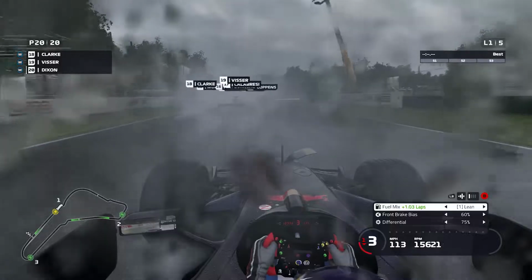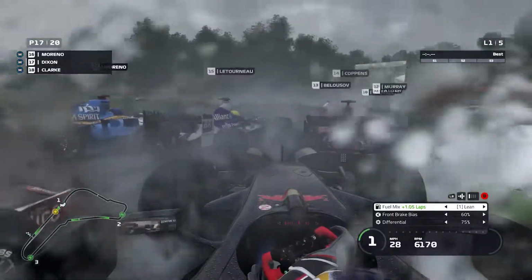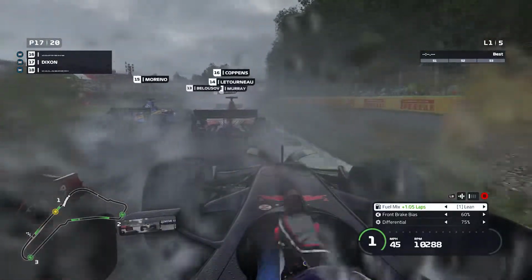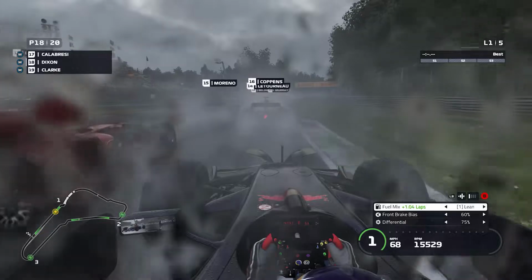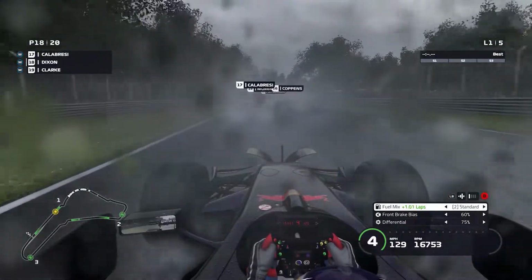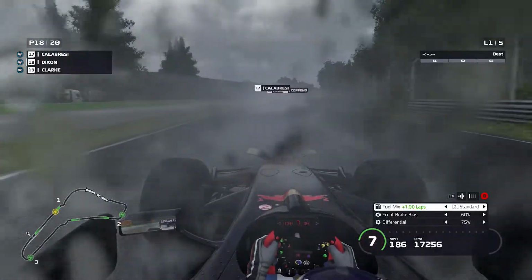Our teammate, I'm pretty sure, is just ahead of us there, Cooper, I believe. Coopens? We'll call him Cooper because I'm not pronouncing that. Cooper is going to be our teammate for this race. Visibility is horrific. It's awful. It's absolutely horrific. And traction is not exactly great. But we're going to see what we can do from P20.